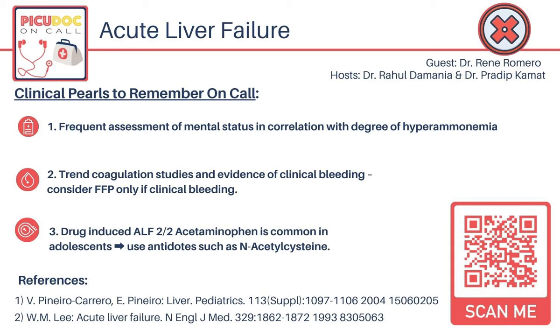Dr. Maglioka, besides technical aspects, would you please highlight major differences in whole organ versus split liver transplantation? Sure. So, first of all, thanks for having us. I think this is a great format for folks to learn about this.